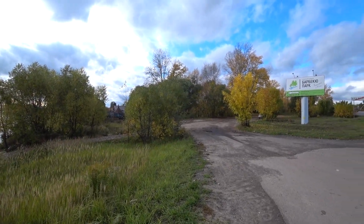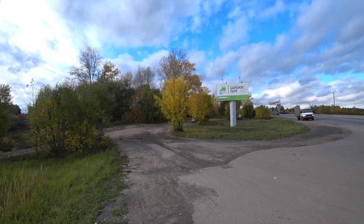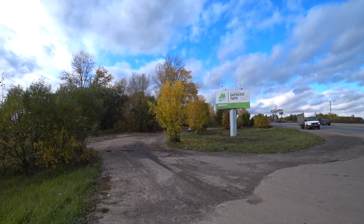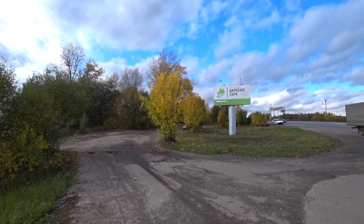Now the reason I stopped here was just because I saw these amazing trees of just a difference in colour. It really is incredible how these ones have already gone more of a yellow colour, and the contrast is pretty cool. Now I can see there's a car parked up here, so it might be that someone's making love and not war. This might be Lover's Lane or something, and I've interrupted them. I hope not.